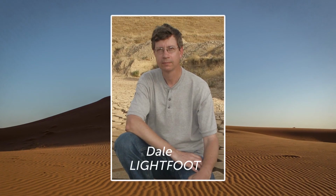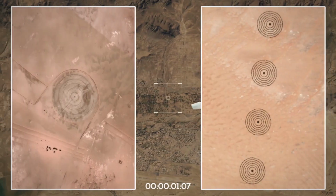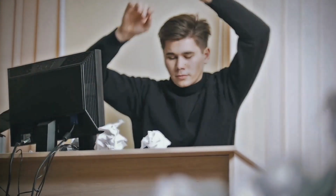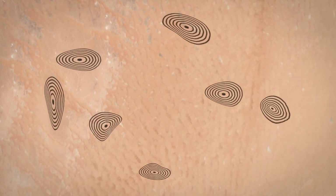Dale Lightfoot, one of the world's leading experts on qanats, said that the circles were definitely not qanats. Even the satellite images confirm this difference. We were so close. Apparently, qanats or fogueras would not run down a straight line. They wouldn't be shaped like circles.